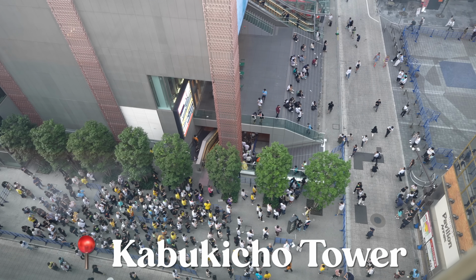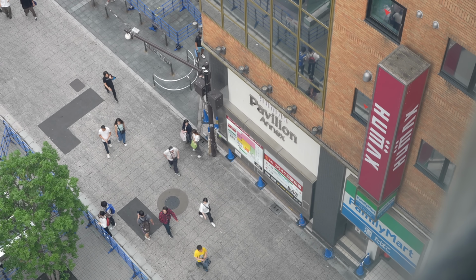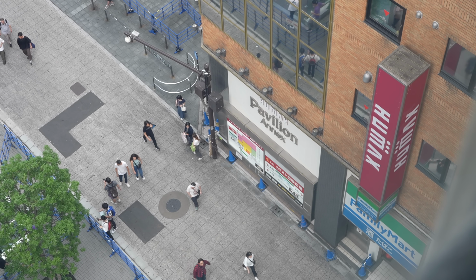The best thing about this place is the view, because we are seated right in front of the new Kabukicho Tower building, and I can see all these people outside lining up for some event and people watching. It's my favorite pastime. I'm a nosy person.